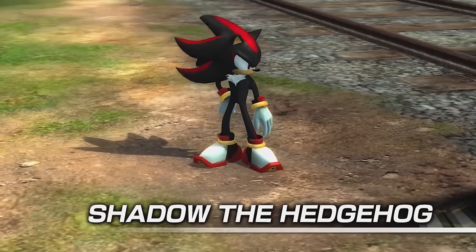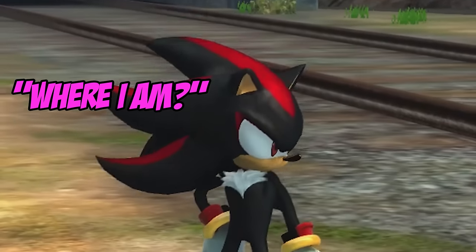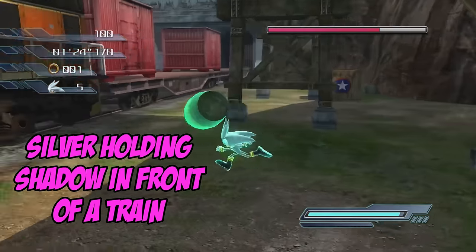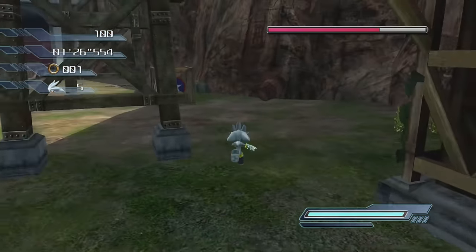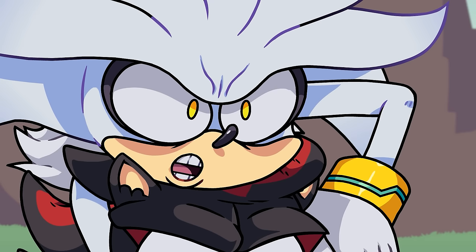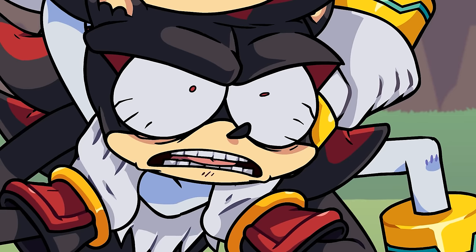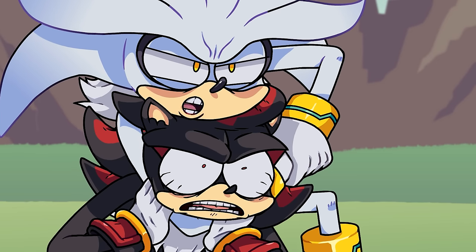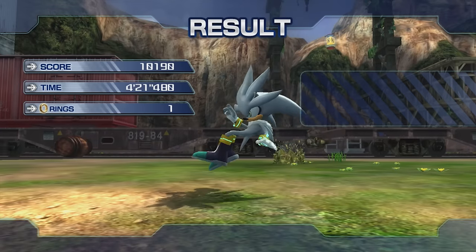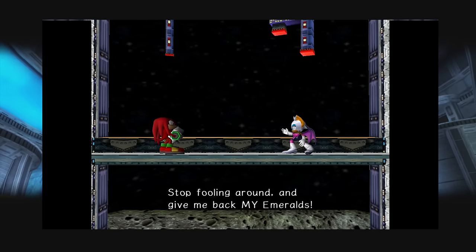Bye! Yeah. Where am I? How did I get here? Oh. Silver holding Shadow in front of a tree. What are you gonna do now? Oh god. Hear that, Shadow? That's the sound of inevitability. That's the sound of your death. Goodbye, Mr. Shadow. Oh no. Great! By the way, this is very heavy breathing for those who can't hear. I wish you could hear.